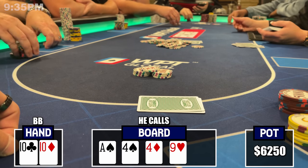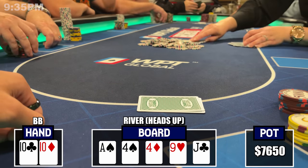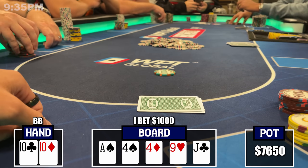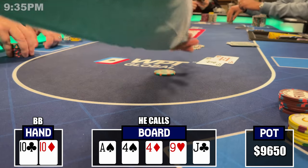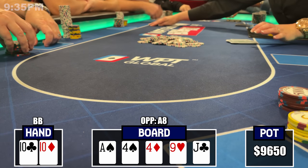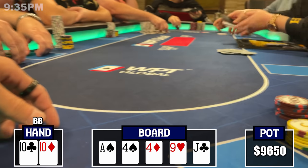All right, still not loving the situation, but the river comes a jack. And I'm just trying to get to showdown as cheaply as possible. I bet $1,000. Yes, this is just small betting here. Playing some small ball, and my opponent asks if I'm milking him. Before making the call, I show pocket 10s, and he shows ace 8. Looks like I was just milking myself. But nice hand to my opponent who hit the ace, and I guess I lost a small amount after the flop came.